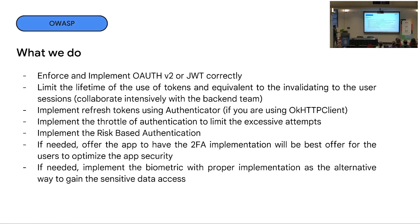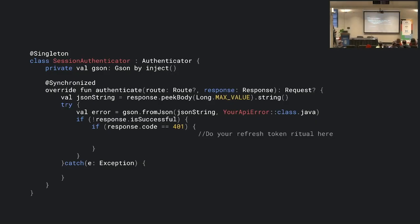Limiting the lifetime of the user tokens is something that can be done easily, and invalidating all the sessions frequently. Implement a refresh token if you are using OkHttp. Implement throttled authentication to limit excessive attempts. Implement risk-based authentication, and if needed, you can use biometrics for certain use cases. This is what we do in the session authenticator, because the user token lasts 5 minutes, I think the material is still long.